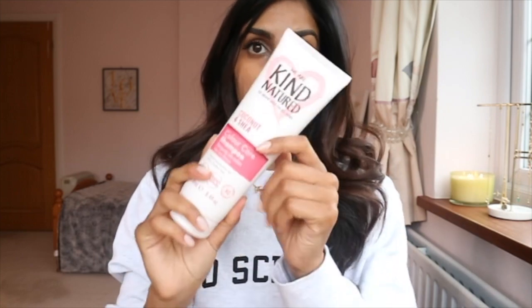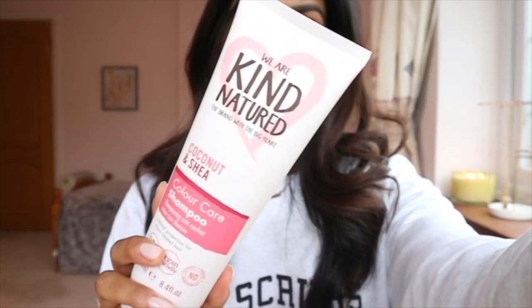If you get breakouts on your back, it's most probably because of the shampoo, conditioner or any hair products that you use. It's very important to use sulfate-free shampoo for your hair if you get lots of breakouts. So I now use this brand. We are kind-natured. No parabens, no sulfates, no petrochemicals, vegan. It's great. It gets all the oils out of my hair because I always put hair oil in before I wash my hair. You can just get it in Boots, it's not that expensive.